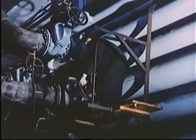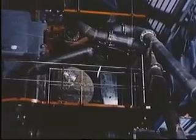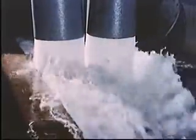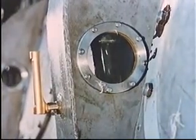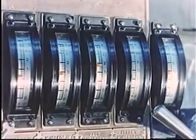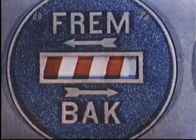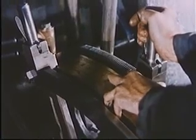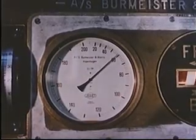Before the engine is started, cooling water and oil are turned on. Also, compressed air is needed for the starting. The control lever is moved, regulating the fuel pumps for increased injection. The speed of revolution is rising.